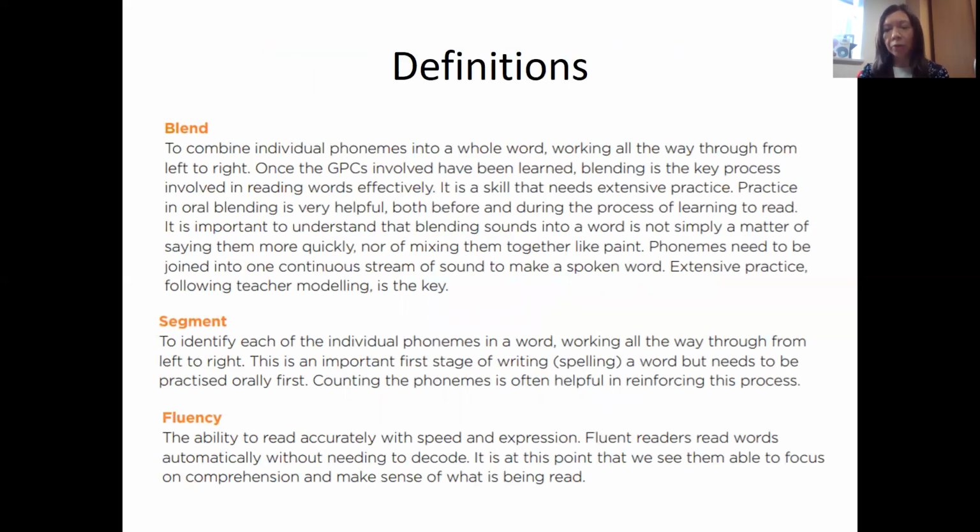There are some words that your children hopefully might be coming home with after their phonics lessons, and that they might tell you about, or we might ask you to support your child with that. And what you could do is just pause the video to read the definitions. So blending is when we bring the letters back together to be able to read the word and hopefully understand the meaning of that word as well.